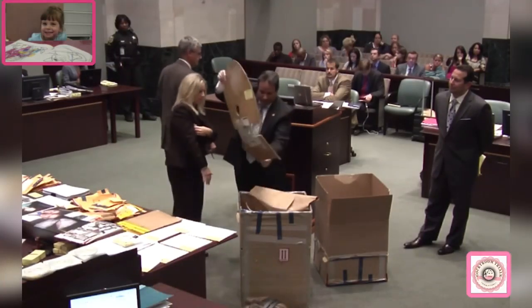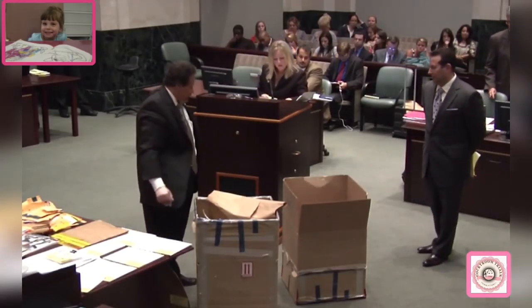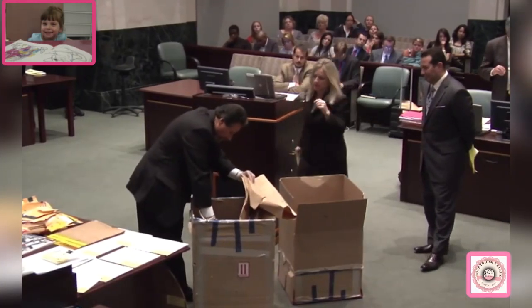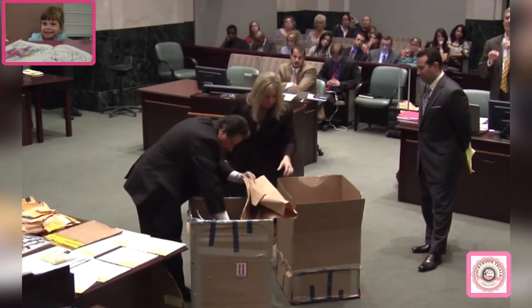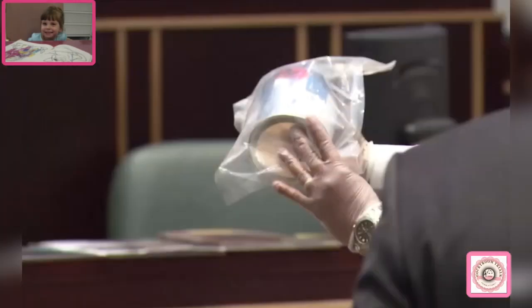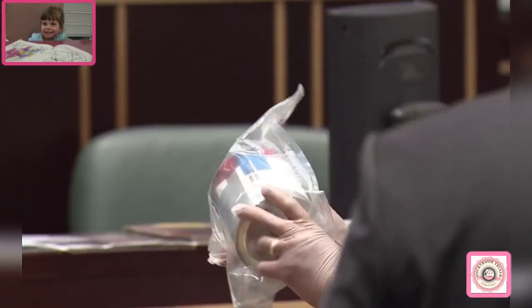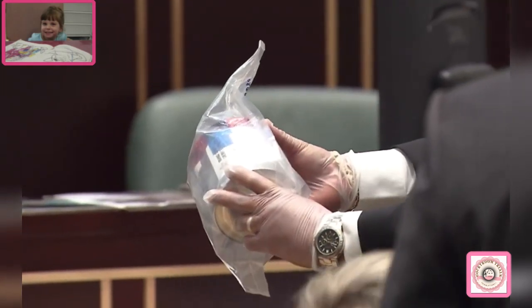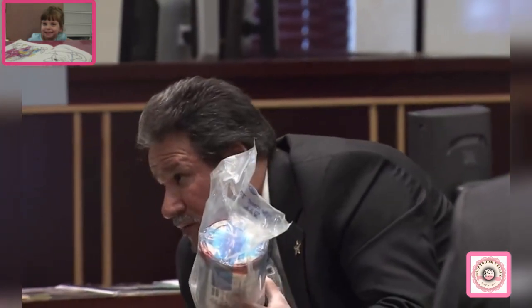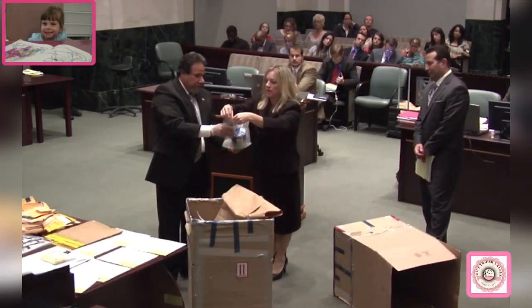Can we step to that side? Sure. Article 22, which is IK for identification. Is that Article 22? Yes, that is correct. And what is contained in Article 22? It contains a piece of spare tire cover that was collected from the spare tire cover well. That is IK for identification. I can hand that to the clerk.